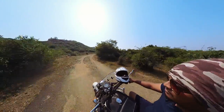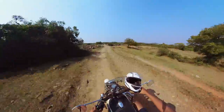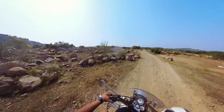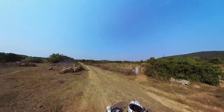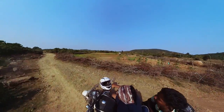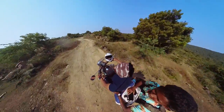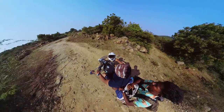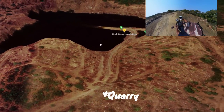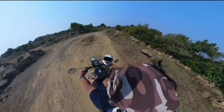It's going to be a bit of off-road riding from now. A farmer farming so far from civilization, in the middle of nowhere. That is something. The lake we are heading to is actually a quarry. So the more rocks we see, the more we know that we are getting closer to the quarry.